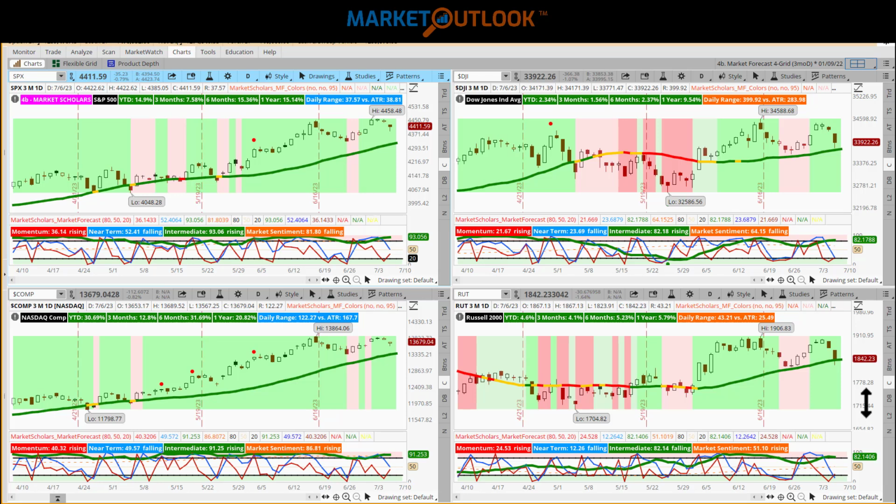In terms of the actual numbers that we saw today, the S&P 500 was down 0.79%, the Dow Jones was down 1.07%, the NASDAQ composite was down 0.82%, and the Russell 2000 was the worst performer, down 1.64%. So the S&P 500 fared the best, and the Russell 2000 fared the worst.